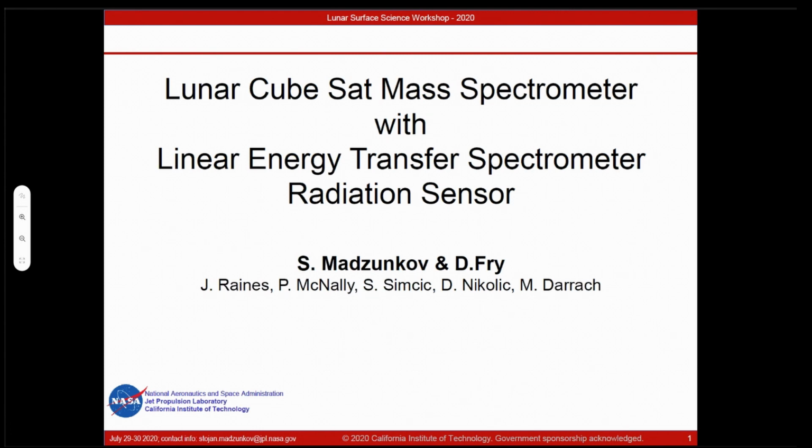The team: I'm leading the mass spectrometer development. Dan Fry from Johnson Space Center is leading the radiation sensor. And there are also people from University of Michigan, specifically the Space Physics Research Lab. I will not talk about LETS at the moment. It's also funded for another project called CLIPS, and it's supposed to be on the lunar surface in 2021 if everything goes well. Next slide.